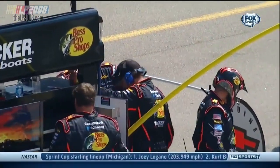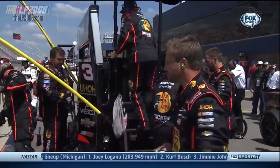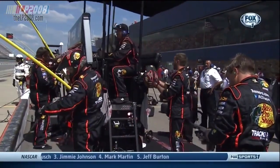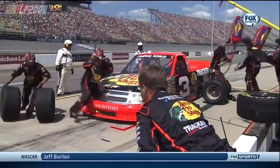Well, that's normal. When they're going slow, the nose is up in the air. When they bat the gas and get the aerodynamics pushing down on the truck, it goes down in the front. So that's not it. Looks weird, though, doesn't it? Sure does. We saw Marcus Richmond, crew chief, get down off the pit box. He's got to go investigate what happened here.